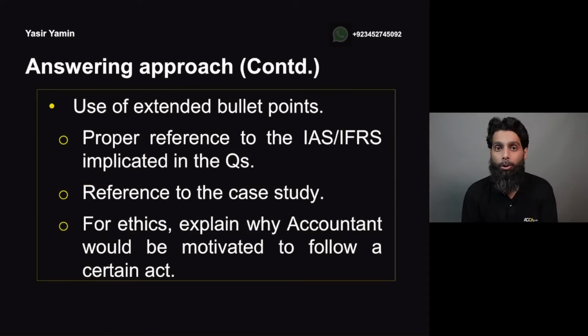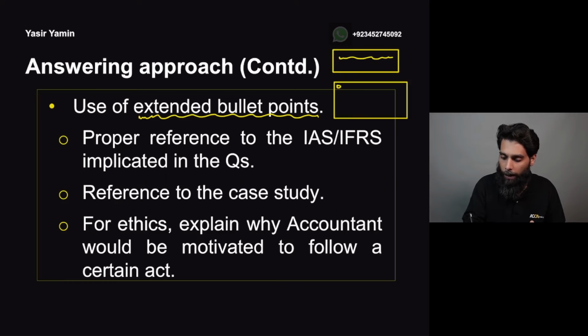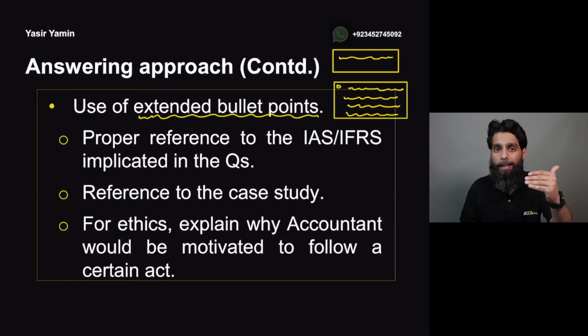I've always said that you do not need to write your answer in SBR in the form of bullets, but I would like to explain my point of view. Just simple bullets are not advisable. Rather, if you are comfortable with using bullets, you can use extended bullet points. For example, you can write an answer with a one-liner bullet, or you can bifurcate your answer in the form of bullets, but you need to make sure of completeness in your answer. You can make extended bullets.